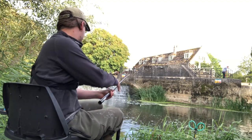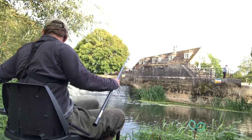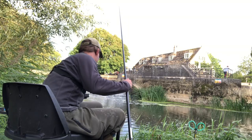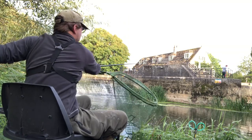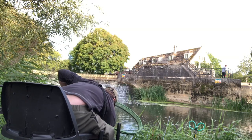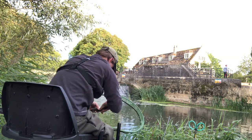I tend to use the lightest float I can get away with in the conditions, and again, that helps sensitivity. Something that's vital when you're hemp fishing, because you will get a lot of little dibs and lifts from the roach, and you need to be striking at these at the right time to set the hook.